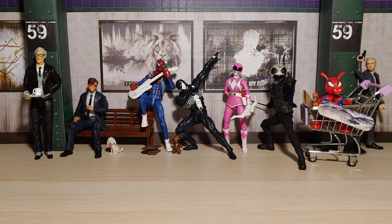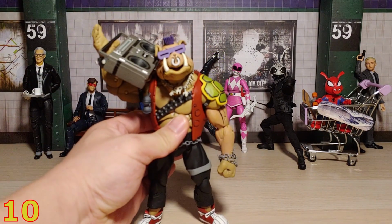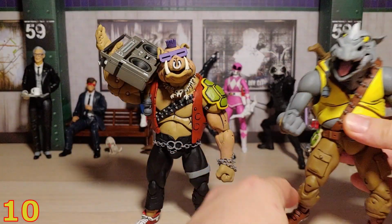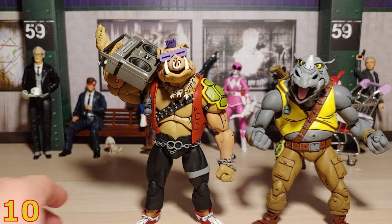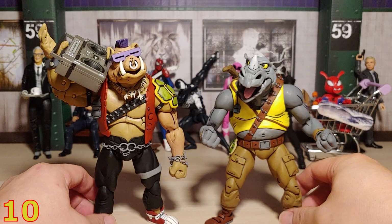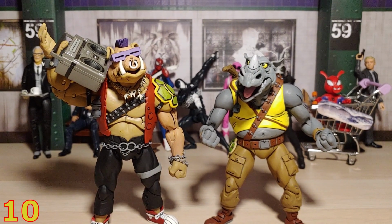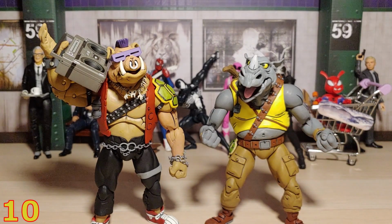All right, and our 10th spot is NECA's Bebop and Rocksteady. Now, I know this is two figures, but these two figures came in a set, so I felt like it was appropriate to bring them both in the 10th spot. And if you don't know who they are, they're enemies of the Ninja Turtles in the animated series back in the early 90s and late 80s.